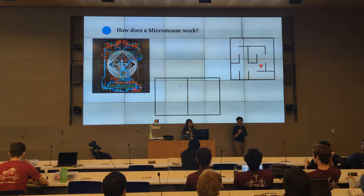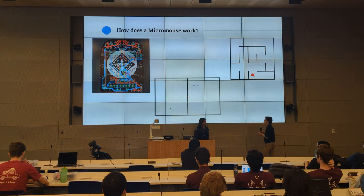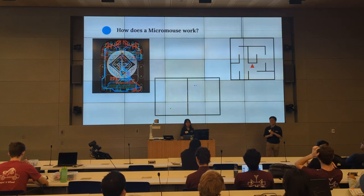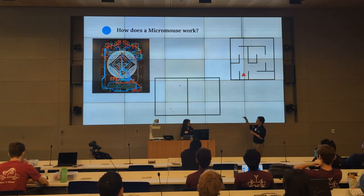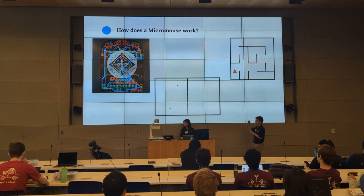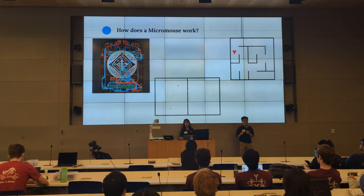That's a bit about how the competition works and how the program is, but what do we actually do in the Micromouse program here at UCLA? The goal is to teach students from the ground up, from scratch, how to actually build one of these robots themselves. So we start with the basics of embedded programming.